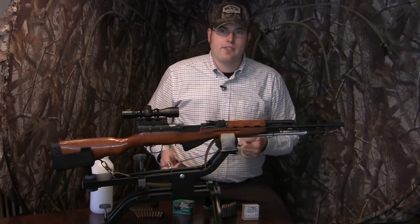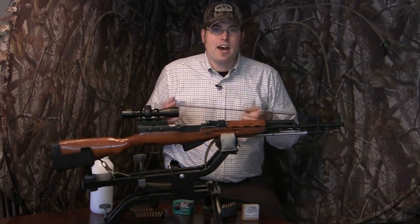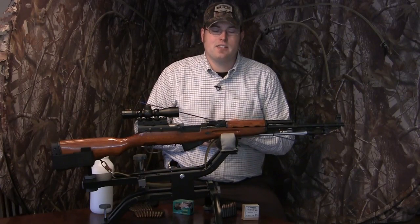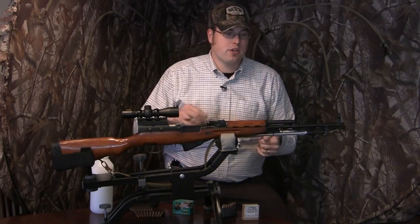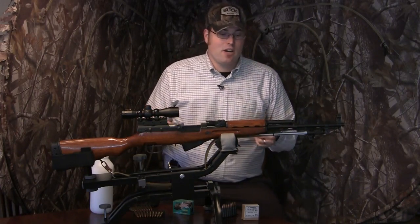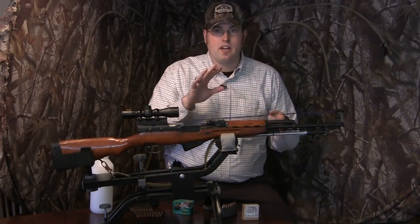The Russian SKS that I'm going to show you next had an owner who did not know about cleaning a rifle like that, and when I purchased that gun, it was a 1951 Russian SKS that I've got in the sporterization setup, and that gun was completely, from barrel to breech, rusted.